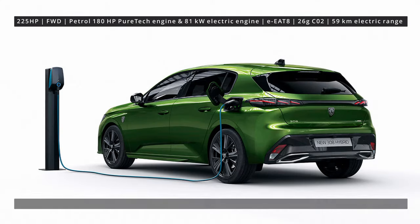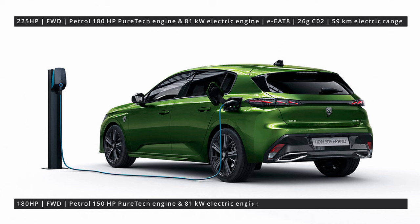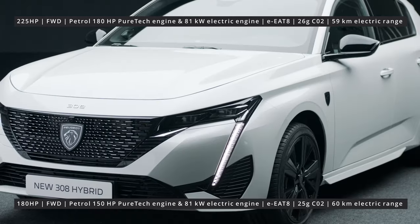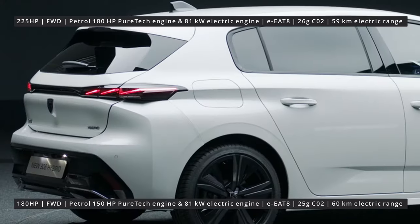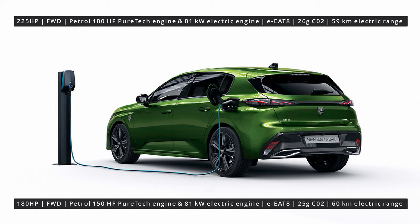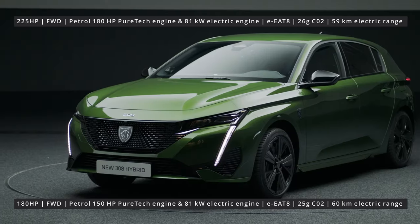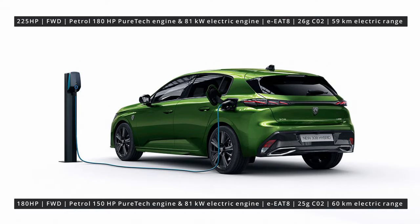Now, the second hybrid engine will be with 180 horsepower, also front wheel drive, but this one will be combined with a 150 horsepower PureTech petrol engine, and the electric motor will be the same, 81 kilowatt, connected with the automatic 8-speed EAT8 gearbox. The CO2 emission will be 1 gram less, 25 grams, and the electric range is also 1 kilometer more, 60 kilometers only in electric mode according to the WLTP.